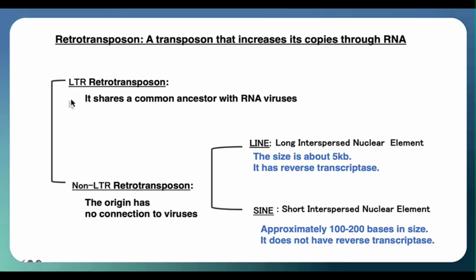Retrotransposons are broadly categorized into two types, LTR retrotransposons and non-LTR retrotransposons. LTR retrotransposons are believed to share a common ancestor with RNA viruses that propagate through reverse transcriptase. Therefore, they can also be referred to as RNA virus-type retrotransposons. On the other hand, non-LTR retrotransposons do not share ancestral commonality with RNA viruses.